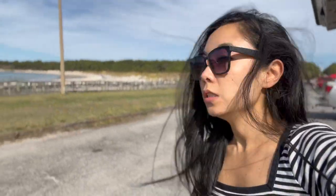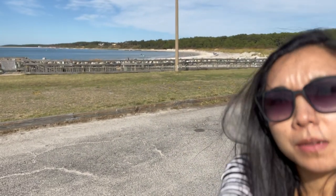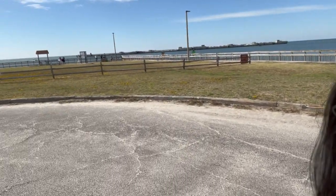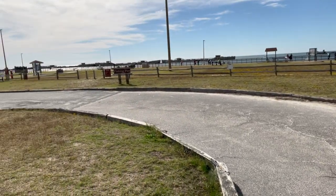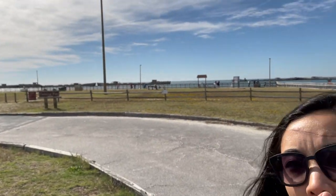In the parking area next to the pier, you notice that there is a swimming area. Here is the pier area right there. This is a terrible video.